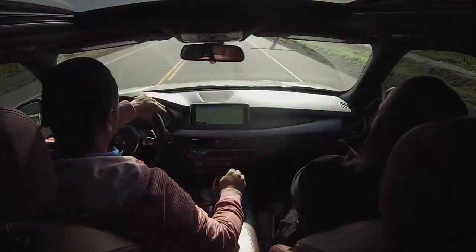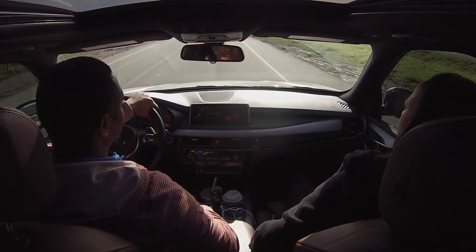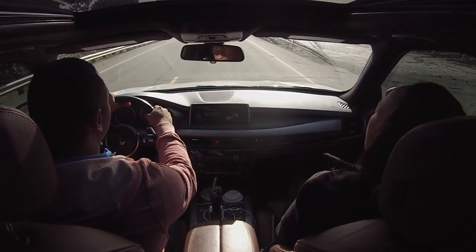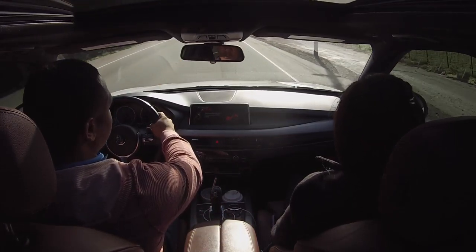Alright, so what I'm going to do, I'll take you through some of the modes. It has Sport, which is that one, so you get a little bit sharper throttle response. And then you have Sport Plus, which actually disengages the traction control. Here we go. So now you can actually use the paddle shifters.